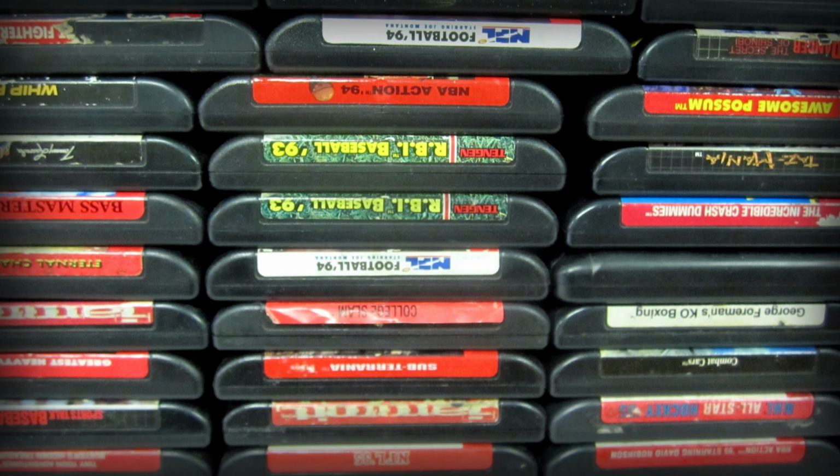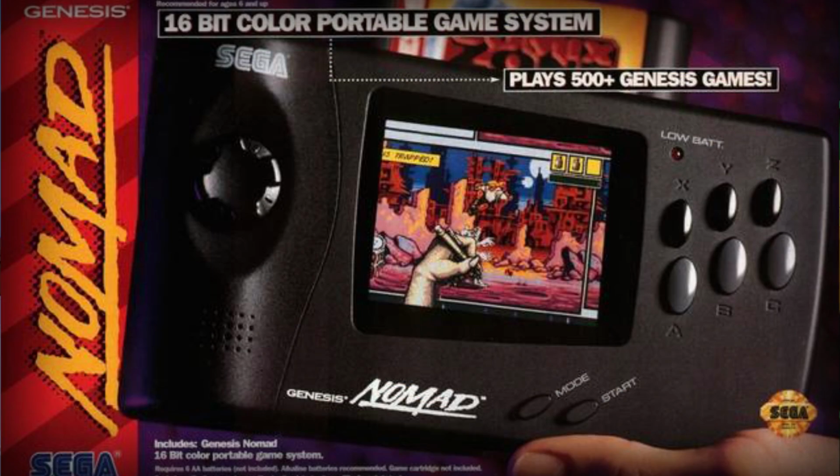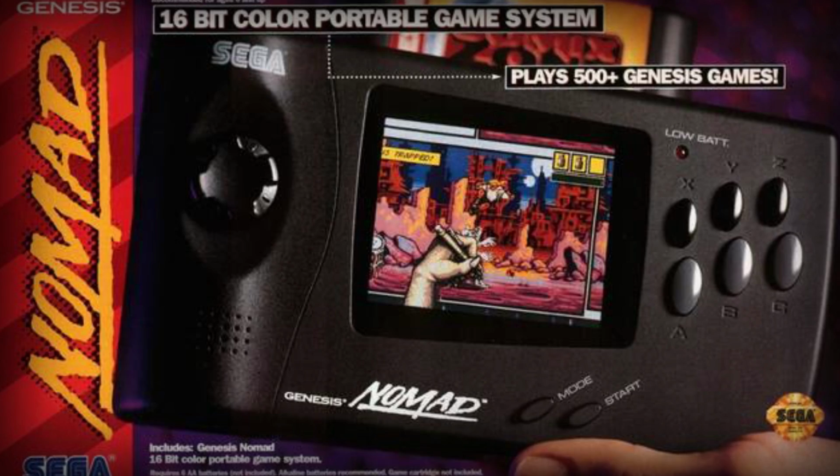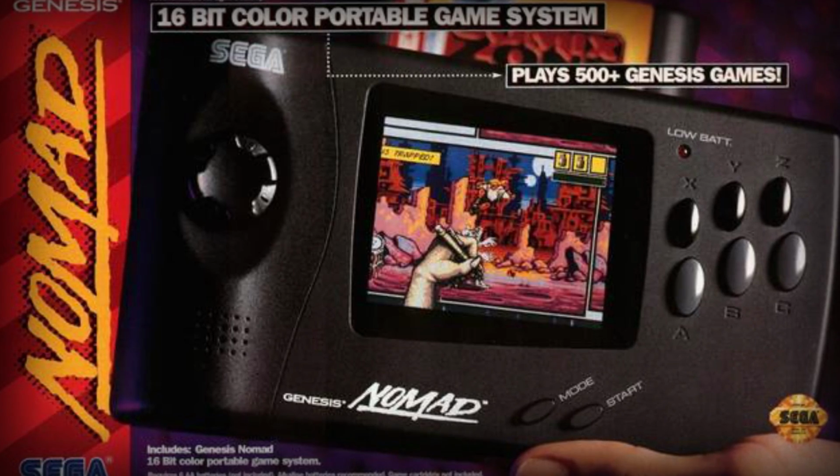But 5 years later, Sega would release its final handheld, the Sega Nomad, which was meant to be a portable version of the Genesis. Despite the great game library, virtually all of the Genesis games, the handheld wasn't quite portable enough with its bulky design, and it was also incredibly power hungry. Like 6 batteries lasted only 2 hours. The release of the Nomad was also at the end of the Genesis console's life cycle, which led to its discontinuation 4 years later. But Sega's gonna be okay, right?